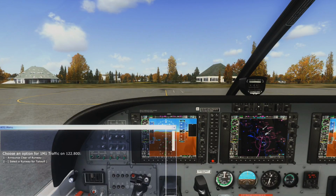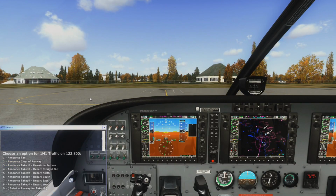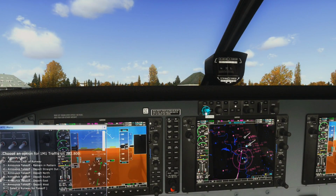We're actually going to take off on runway 17. That's a heading of 178 degrees, and we're going to be landing on runway 2. Most of the wind was coming out of the north, kind of northwest. So let's select our runway for takeoff. 17. I'm not going to do that just yet, though. Go ahead and set our heading to 178.